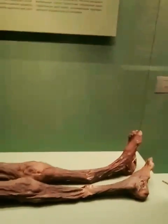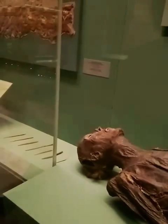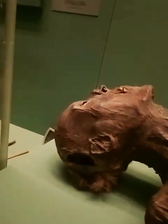Oops, no camera, no photos. Okay. So that's what we found in Altai. Siberian antiquity. Wow. That's some kind of king, a man, and on the head you can see there is a hole. He was killed by something sharp.